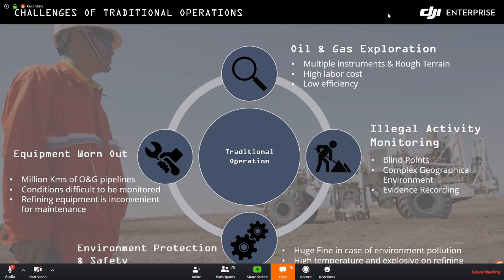The second challenge is environment protection and safety. As you know, in the pipeline and in the tank, there may be some leakage. When a leakage occurs, it will generate environmental pollution, resulting in a huge fine. So there is a challenge of how to monitor and detect leakage and avoid the huge fine.